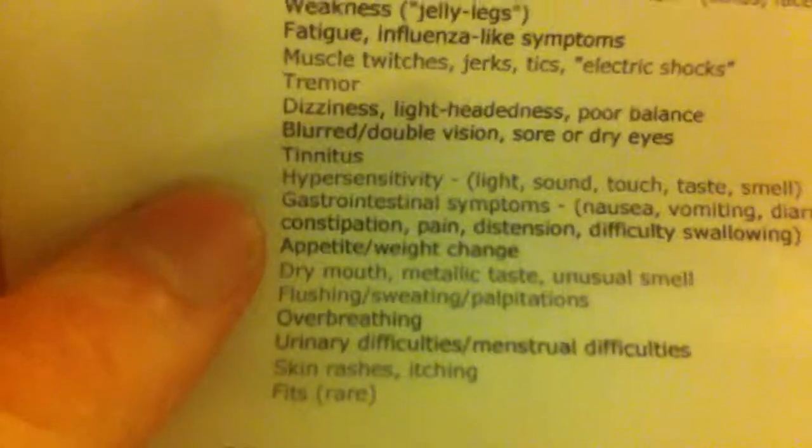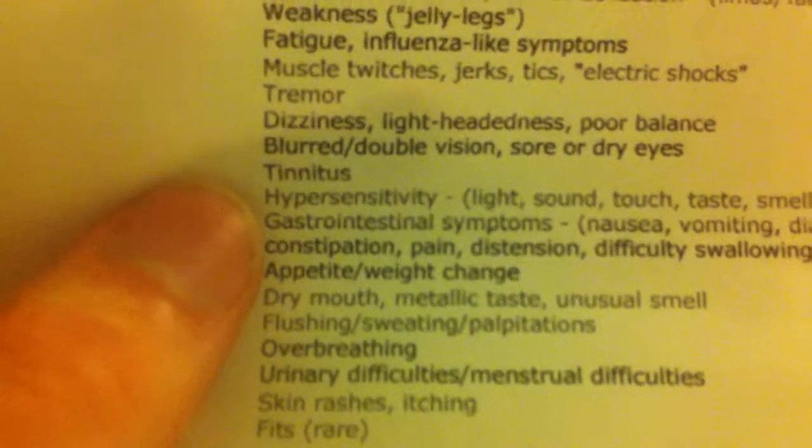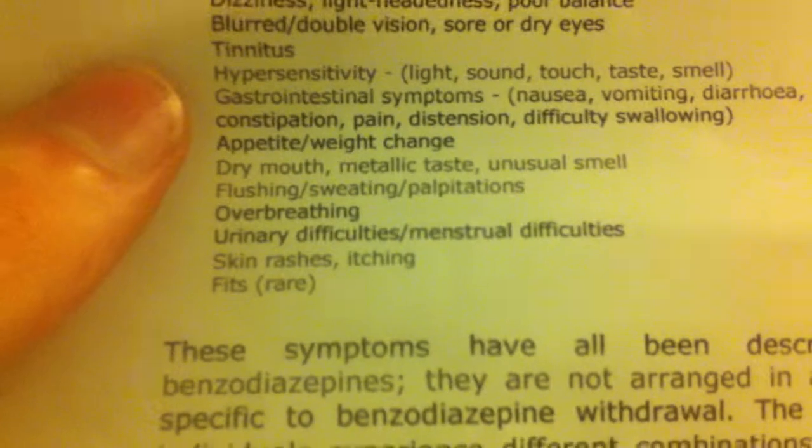I've had loss of appetite and weight change for a while now. I was all the way down below 170. Last week I made it back up to 185, and now I'm probably borderline 178 to 180. Dry mouth. I only get dry mouth if I actually let myself get dehydrated.